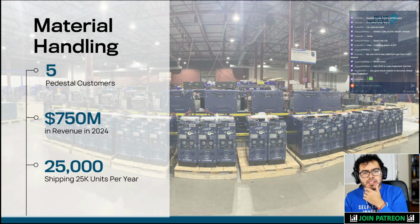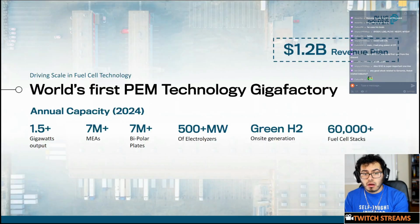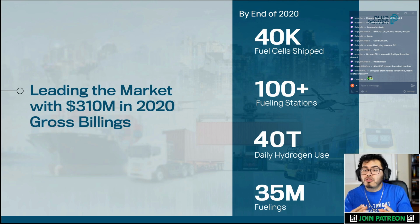So it seems like they're also hitting different markets. They're having material handling, and that segment is expected to be $750 million in revenue. And Plug is saying they will be powering aircraft as well. That's actually pretty impressive. I'm guessing that's where they expect a lot more of their revenue to come. They are leading the market with $310 million in 2020 gross billings. So that's pretty good, right? You always want to invest in a leadership company.